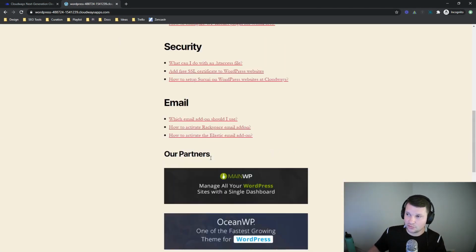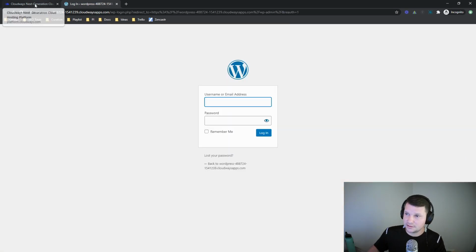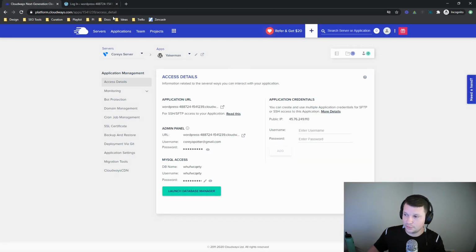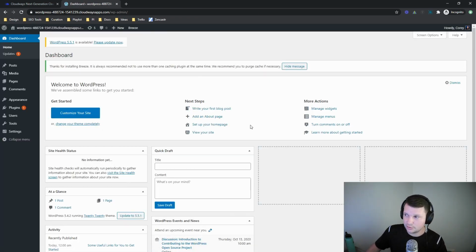It's already set up. It's running. This is the temporary URL that it's using. And if we want to log in, we just use the email address. We can copy that and paste it in here. We can copy the password and paste it in here. It set those up automatically. It's random, the password. And now we have a WordPress setup.